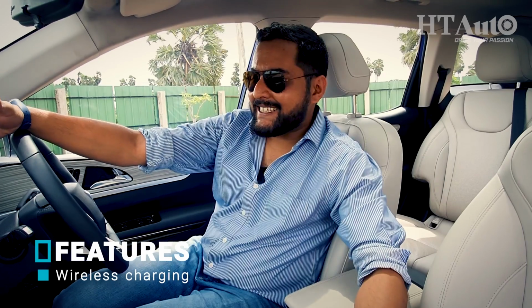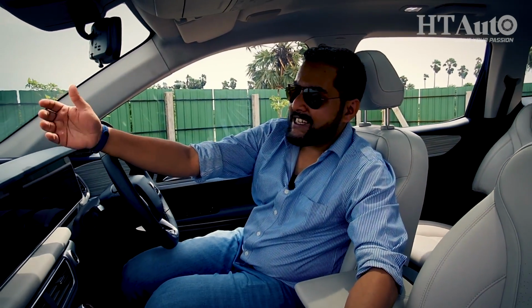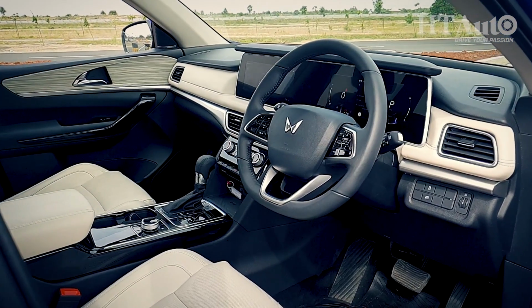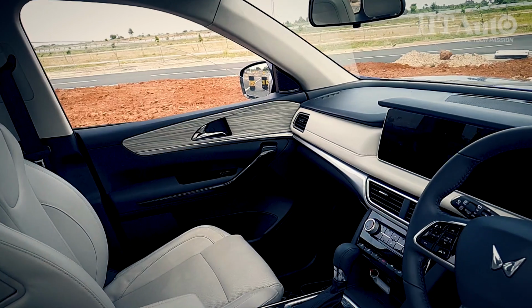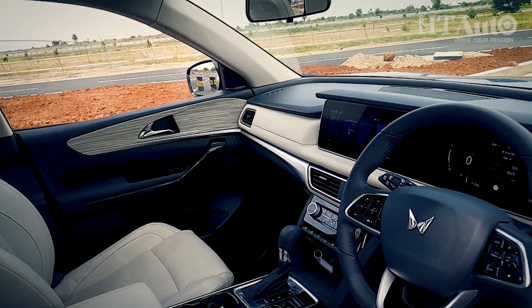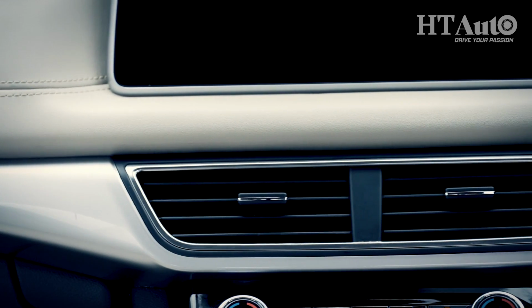Now, as great as the 10.25-inch main display unit is, it does attract a whole lot of fingerprints, and it's also a tad reflective, so maybe not very legible when you're out in sunny conditions as we are right now. Coming back to the design layout, there is soft touch leather done in a sort of cream color. Looks very premium, but as I mentioned, tends to get dirty. In fact, it already has a little bit of dirt from somewhere, so maintaining this may just be a bit of an issue. This car has dual zone climate control, so that's great.